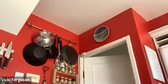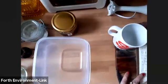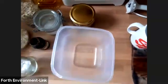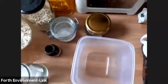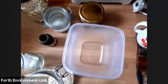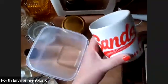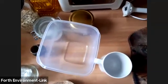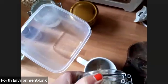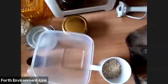So hopefully you can see this okay. My recipe calls for half a cup of rolled oats. I actually just have jumbo oats, but that seems to work fine. And although cups are quite an American measure, I'm literally just using a mug, so you don't have to be too precise. So instead of half a cup, I'm going to do literally half a mug and see how that goes.